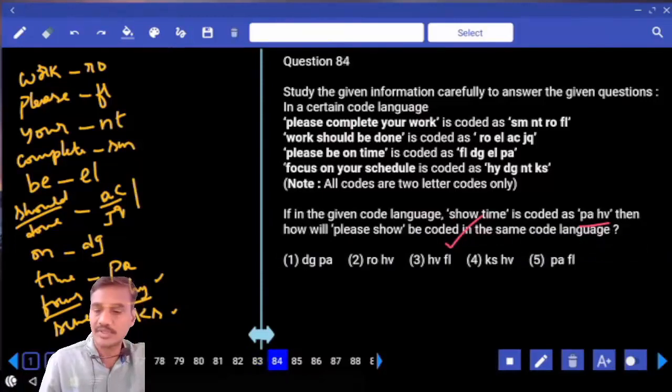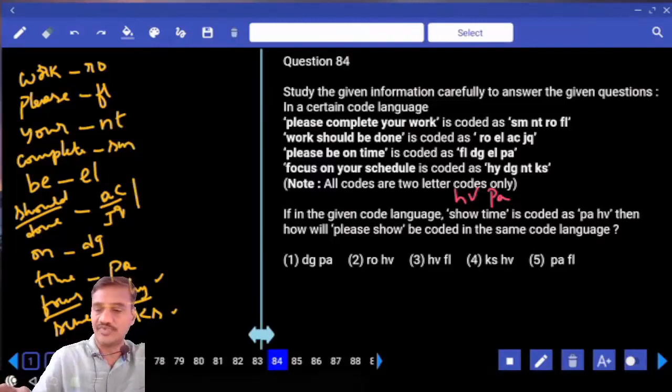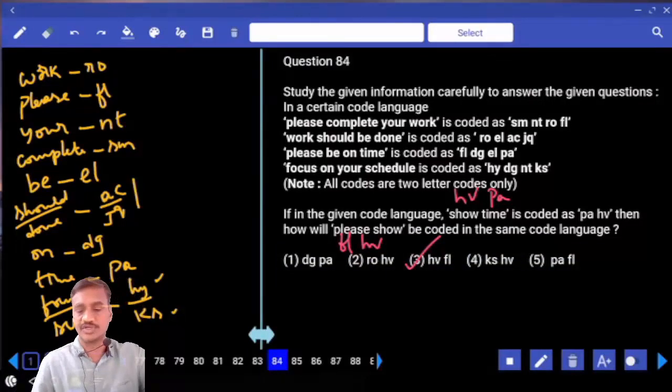Then 84, and in the given code language, show time. Now show time is coded as time ante manaki em cheppandi, PA. And show em ravali, HV. And show and this one, PA, HV. And then how will please show? And please ki code em vastundi cheppandi, FL. And show ki code em vastundi, HV. FL, HV in any order, choice 3. సరిపోయిందా? 84 it is choice 3.